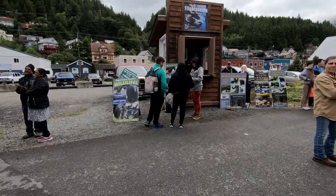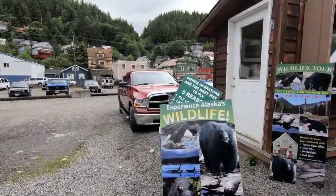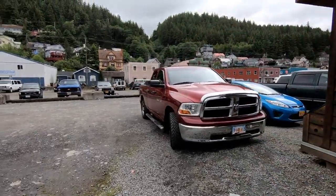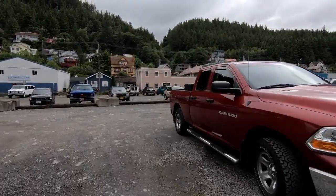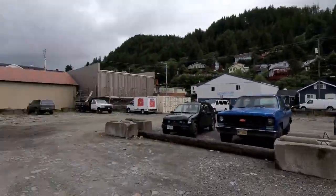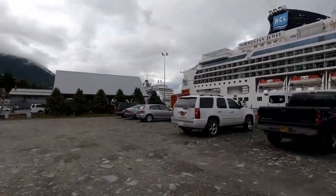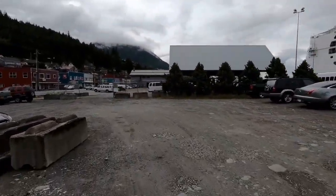Hello everyone, welcome to Ketchikan, Alaska. We stopped here on our northbound Alaskan cruise. This is actually the first stop on the northbound cruise originating in Vancouver. Ketchikan is a small town, one of the most southeastern cities in Alaska. It's strange to call it a city, it's really more like a small village.